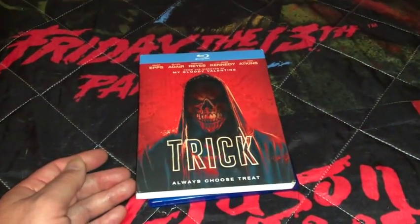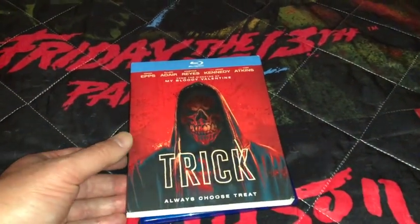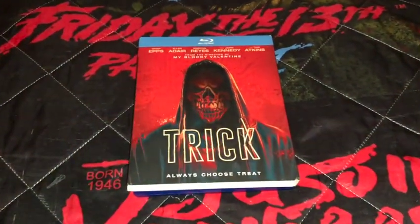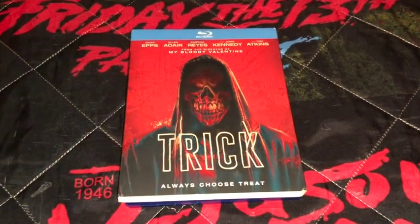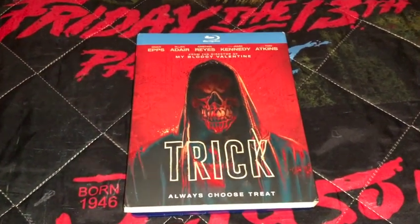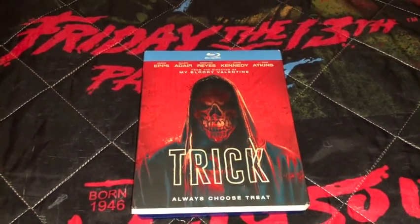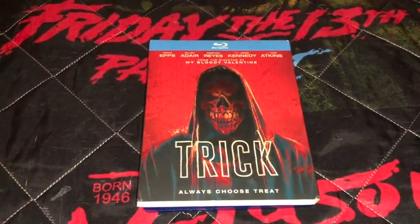I thought this was a really good slasher film. I had to kind of choose my words because it's not a great slasher film, but I went into it without a lot of expectations. I wasn't really expecting much out of this movie. Within the first 15 or 20 minutes, I was sucked into this movie.